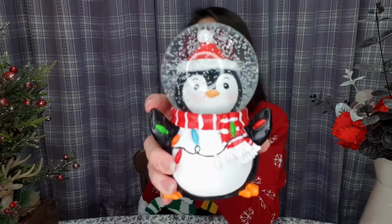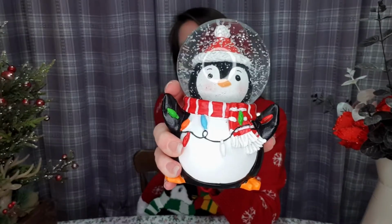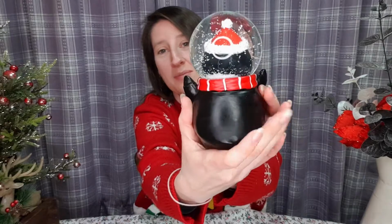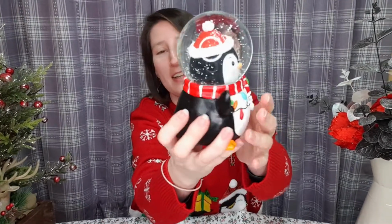And one more thing, penguin-wise, is this. It's a snow globe. And this is probably the cutest snow globe I have ever seen. Isn't that such a fun idea? That was from TK Maxx. I remember seeing them and thinking, somebody better buy me one, otherwise I'm going to be very upset this Christmas. So yeah, isn't it cute? Oh, he's going to go on the shelf. It's probably going to be out all year round as well.